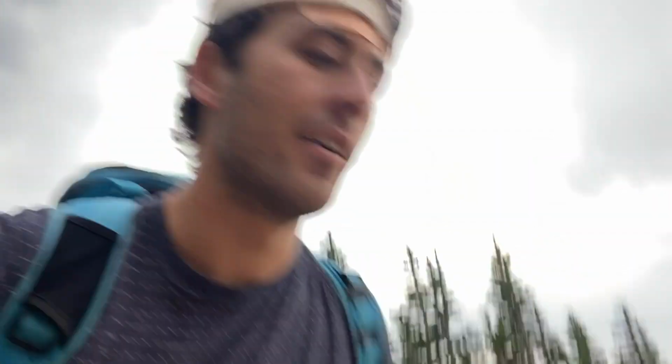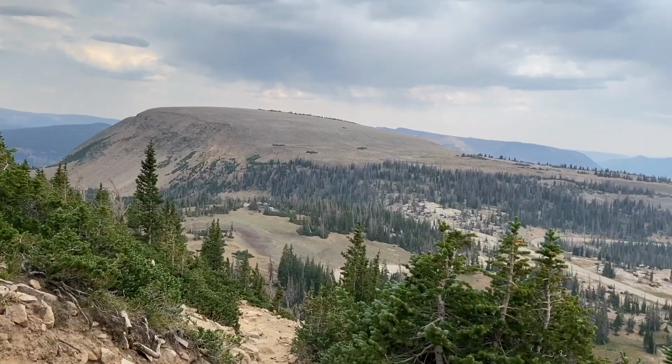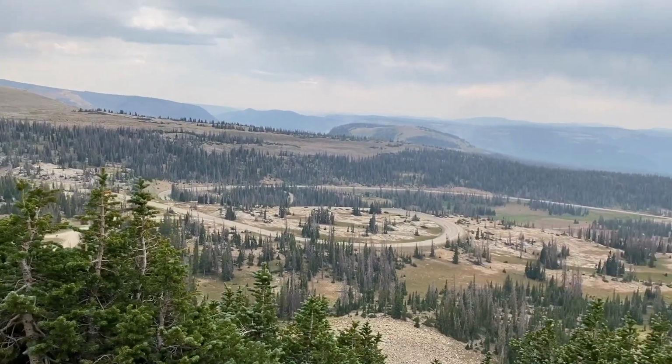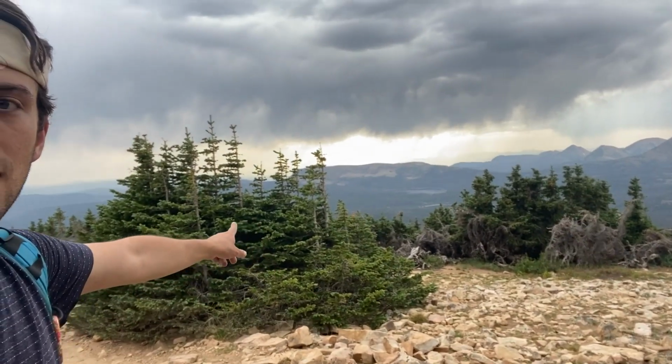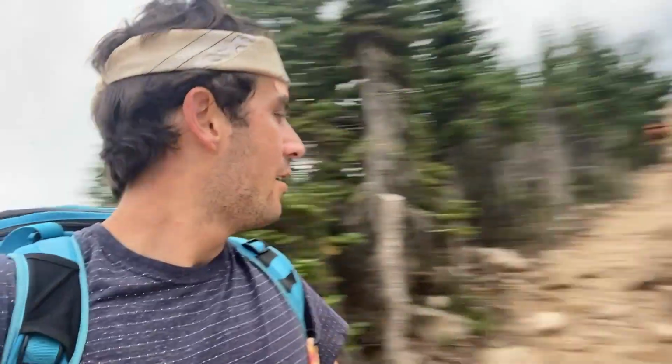Right off the bat, this hike is straight up. We're starting practically at 11,000 feet. Really hard to breathe up here. Whew, at least it's short. So we just hit this switchback. It was the main switchback. And now we're coming up the backside of Bald Mountain. Way up there. Really short and easy, but brutally steep.